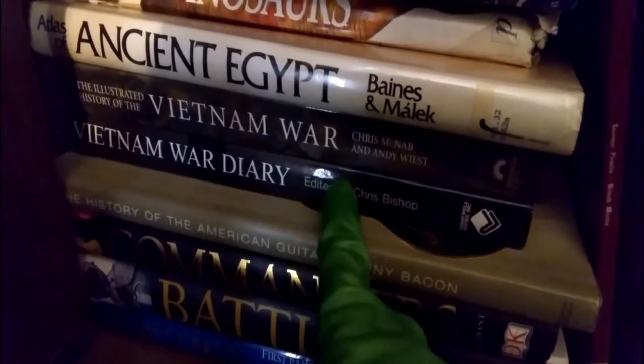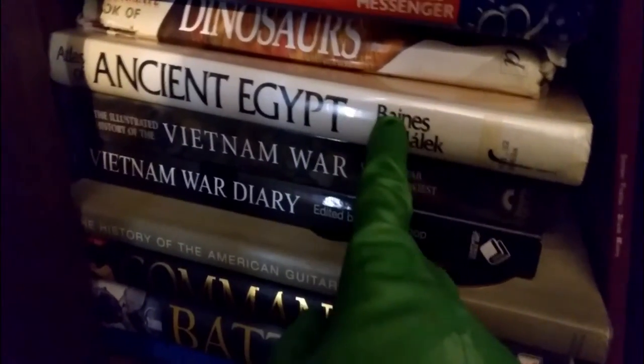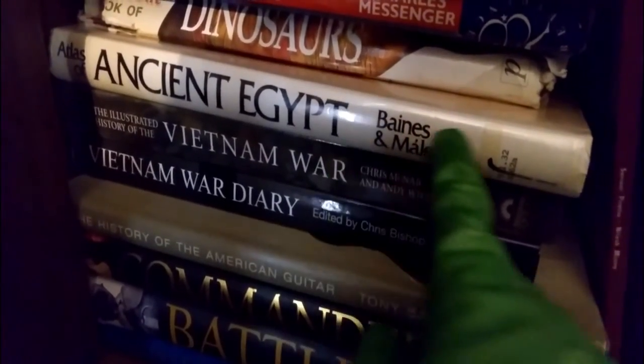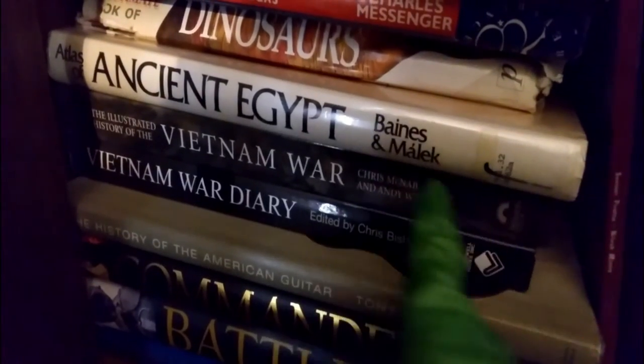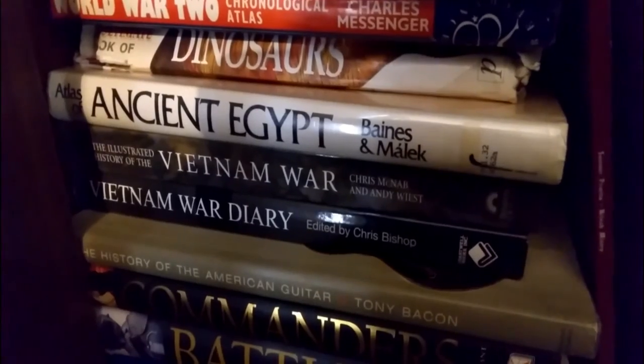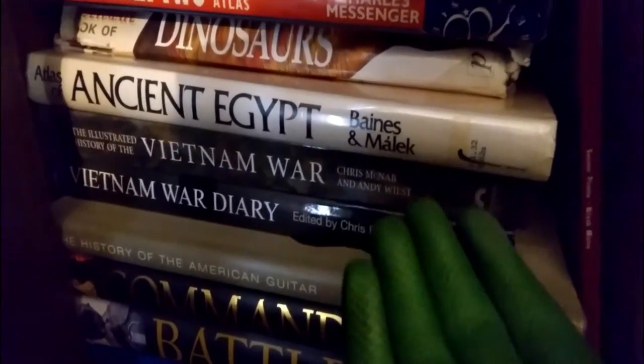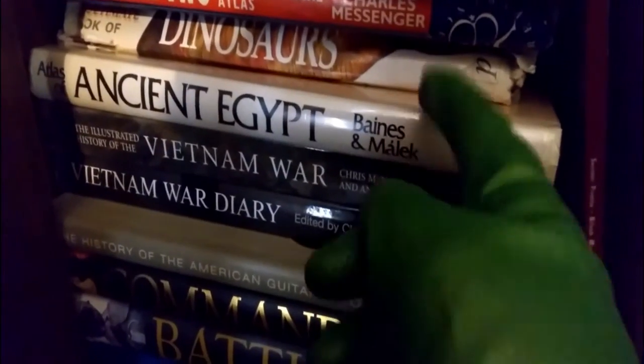Vietnam War Diary, edited by Chris Bishop, an illustrated history of the Vietnam War. Atlas of Ancient Egypt. This is super in-depth. Apparently, this Baines and Malek, this is like a series they do of atlases from various ancient civilizations. I'll have to keep an eye out for these in thrift stores, though, because this one's very good. So if the others are good, I'll have to check them out.